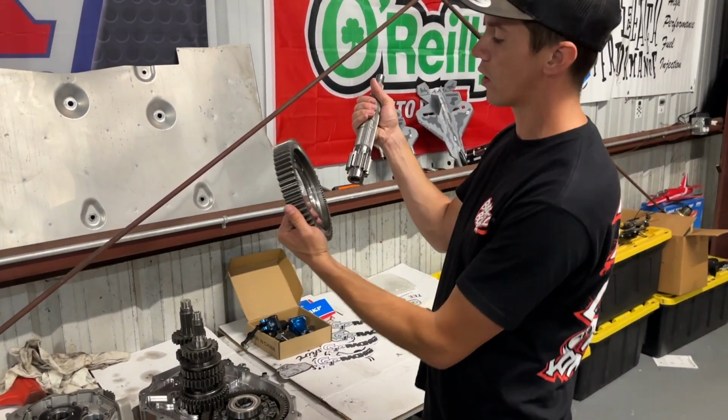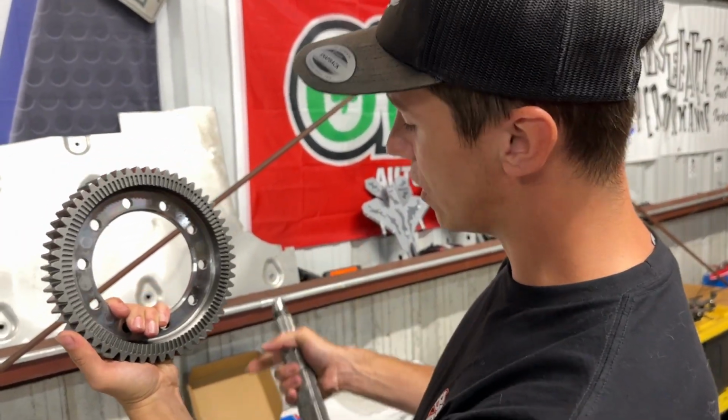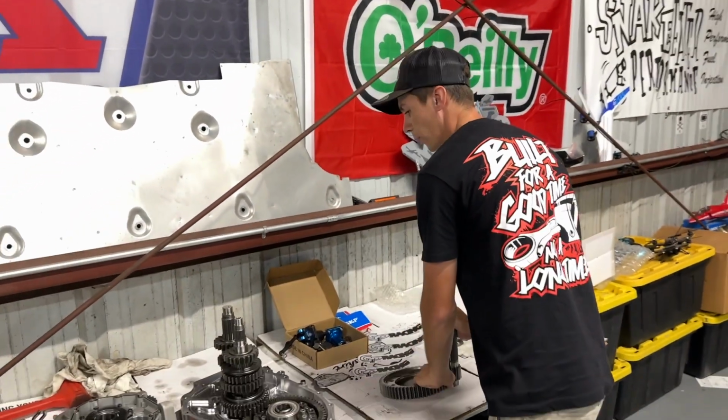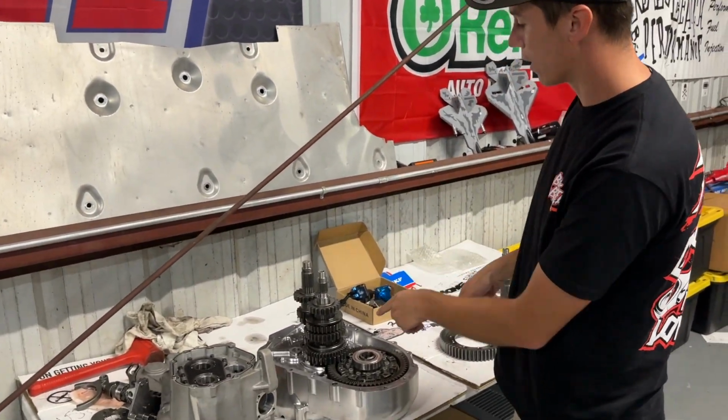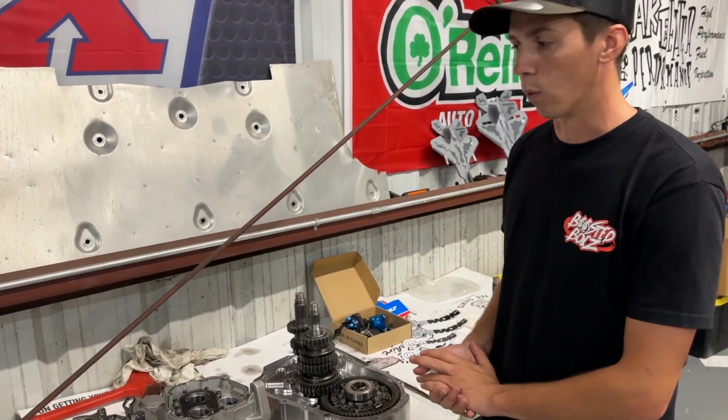So this is the 4.7 combo right here. When you change the final drive, you have to change the crown gear that bolts to the diff and the countershaft as well, because these go together as a pair. And I already went ahead and got the new 4.3 in there so I can get this thing put back together, and we will have our backup for World Cup.